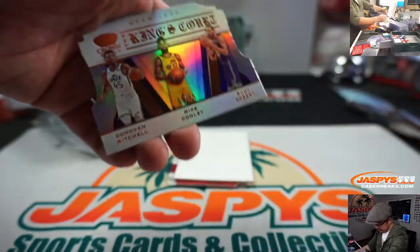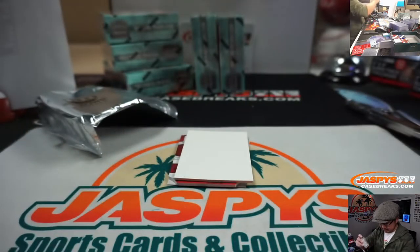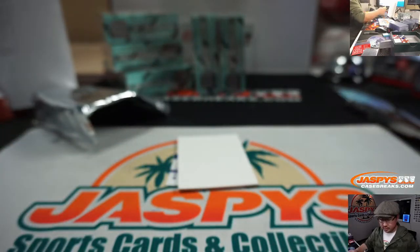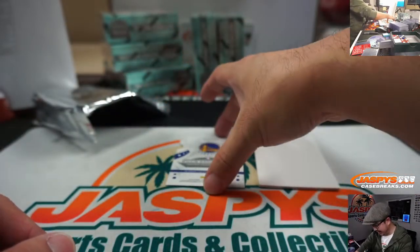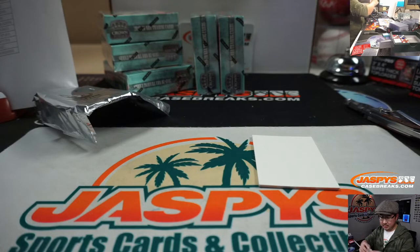There's Damian Lillard playing some excellent basketball lately. The Donovan Mitchell, Mike Conley, Rudy Gobert to 99. The die cut is DeAndre Hunter, Knights of the Round Table. Two-color relic. Andrew with the Hawks. And Willie Cauley-Stein. 6 out of 15. Warriors originally a number block team. CJ Monroe got all the number block spots. That goes to him.